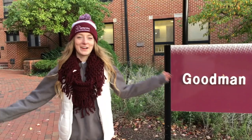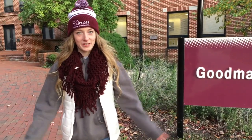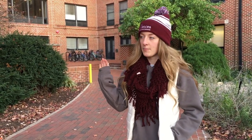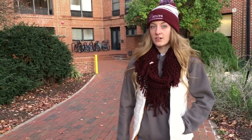Yeah, so here we are at Goodman Hall, which is where most of the freshmen live on campus. In this dorm, there are 4 floors. The second floor is all girls. The third floor is your community-based living. Your fourth floor is all athletes.